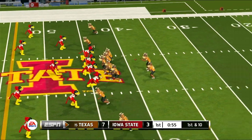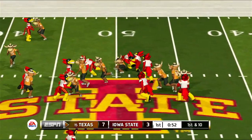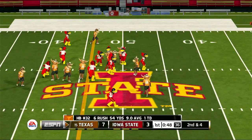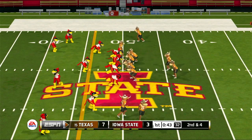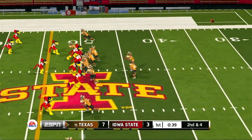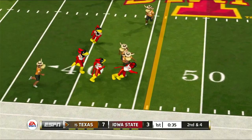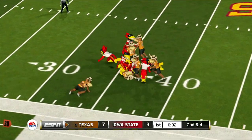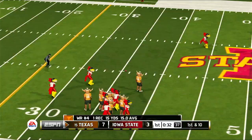He carries the ball for a nice gain. Good for a gain of 6 yards. That'll make it second and four. He's got it with room to run. He's at the 40. And he's level at the 35. Call it a gain of 15 yards.